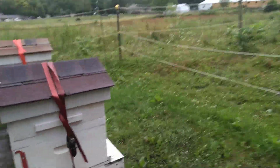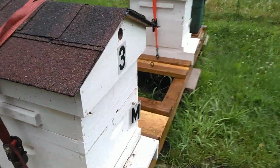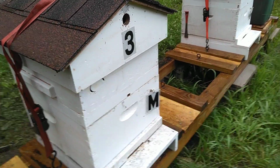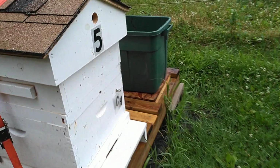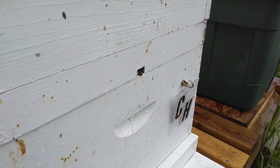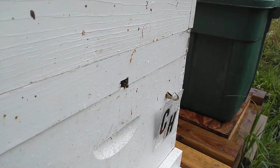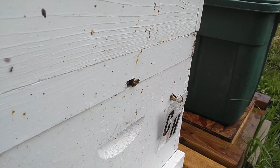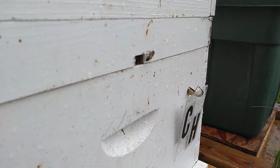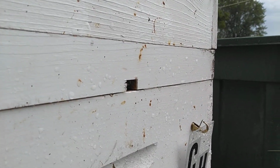And it's starting to rain a little harder. I got my coat on. They've gone back in. My carniola split. My carniola hybrid split. It's kind of funny, they're just peeking their heads out. Now they're going somewhere.